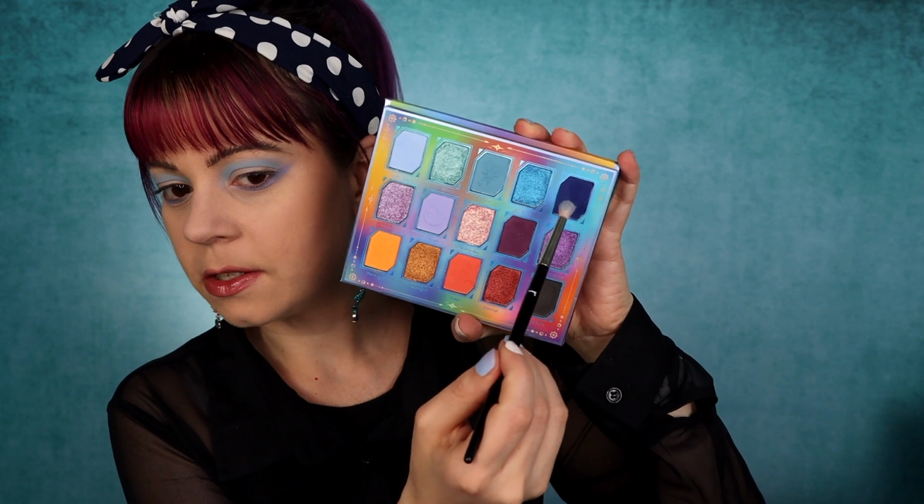And then I'm going to take the shade called Nebula, which is the dark blue shade. I'm going to be a little bit careful with this because when I did use it last time, I did get a little bit of fallout. So I'm just going to make sure I pack this on nicely and I don't go in with too much on my brush here. I'm just going to start that in the outer corner of my eye, and then I will use it to deepen up the crease a little bit.